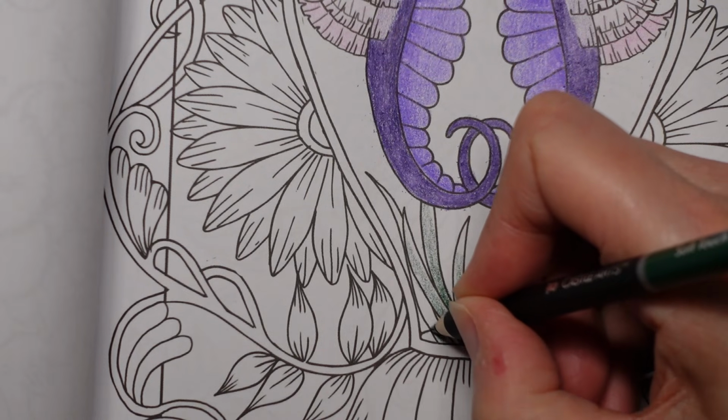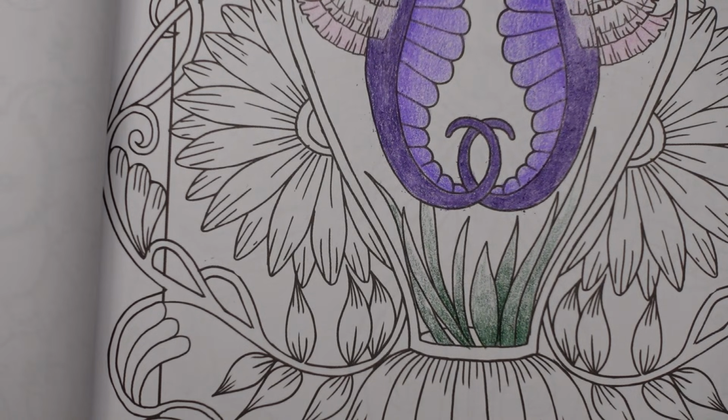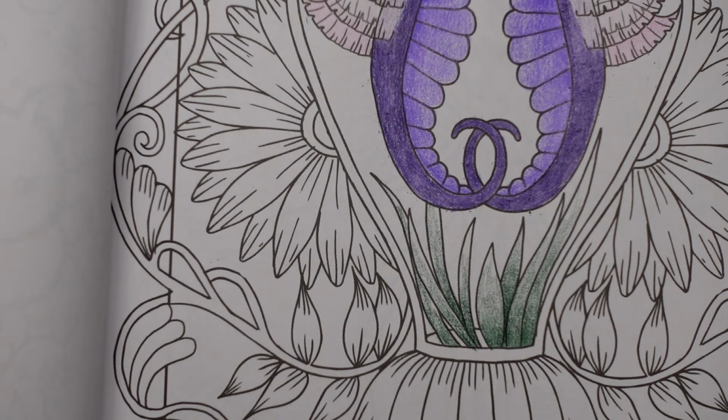So I sort of plan as I go, and although I think some people would find that not very relaxing, because obviously we all colour, well, not all of us, but I think most of us colour for relaxation. I'm just going to grab the Prussian green next. You could use the juniper green as well if you haven't got a Prussian green. I should have thought ahead and actually looked to see what colours were in the 72 set. I can't find my Prussian green. There it is.